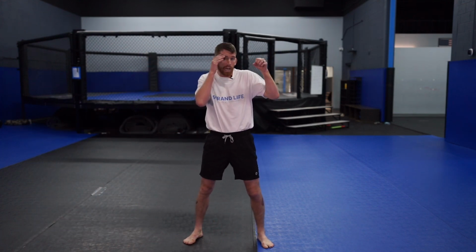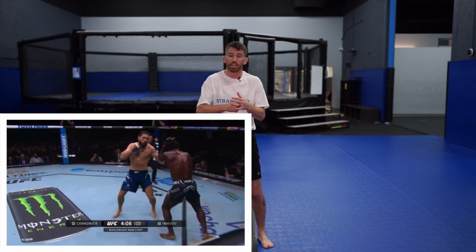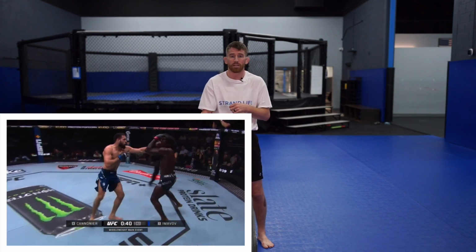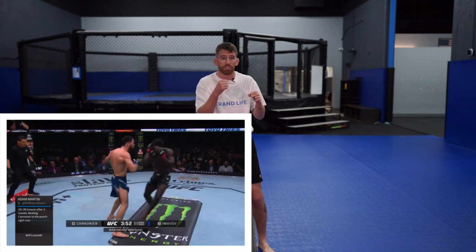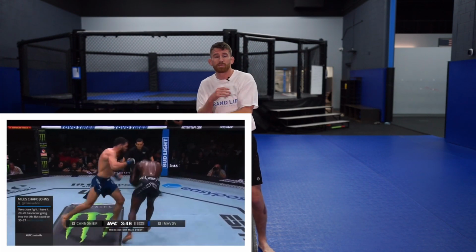in order to have this style of guard, you need to use this a lot to poke. Nassourdine, you could definitely tell, has a style where he wants clean shots. Even the shot that he finished Cannonier with, he wants a really clean shot. He likes really clean combinations. When he throws things, he likes to do them technically really tightly, and that's all good and fine.